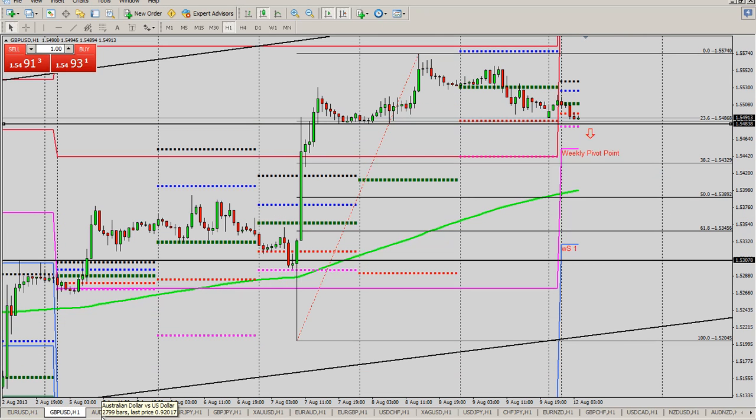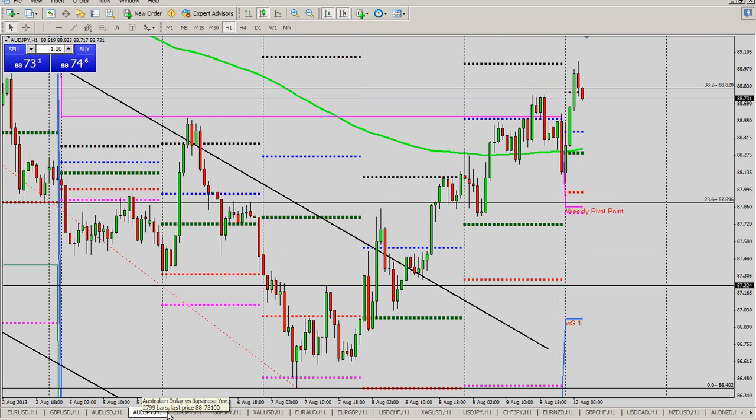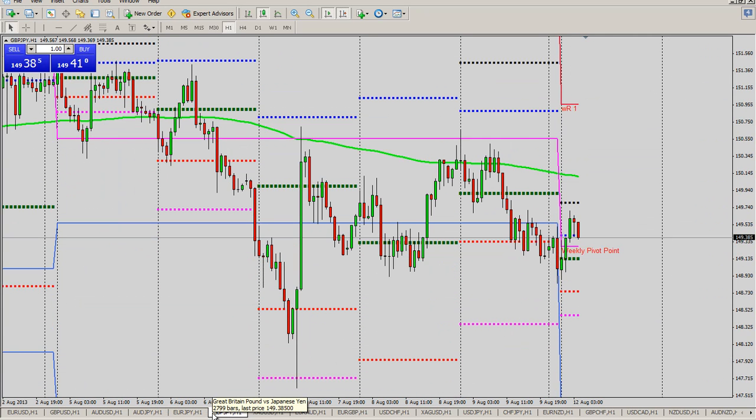Pound dollar specifically, we're looking for the break of that 23% fib and that 154.80 area. Aussie dollar, we're going to watch for a run down to that missed weekly pivot and daily pivot. Aussie yen, potentially a run down to the missed weekly and daily pivot as well. Euro yen, pound yen, sitting on the sidelines.